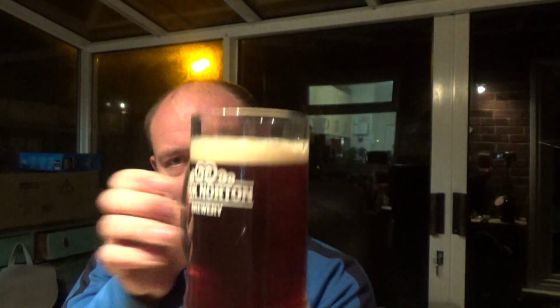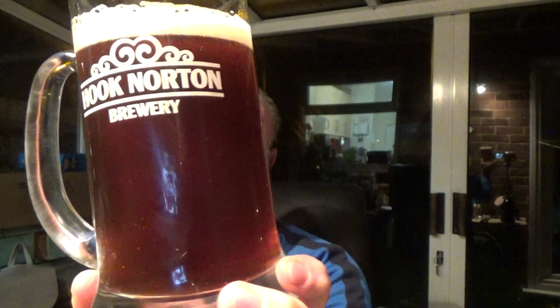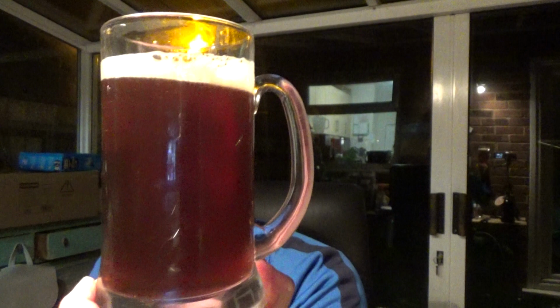Okay, beer in the glass then. Yeah, nice deep mahogany colour on that one. Little bit of carbonation moving about. Nice half a finger of just off-white suddiness sitting on the top.